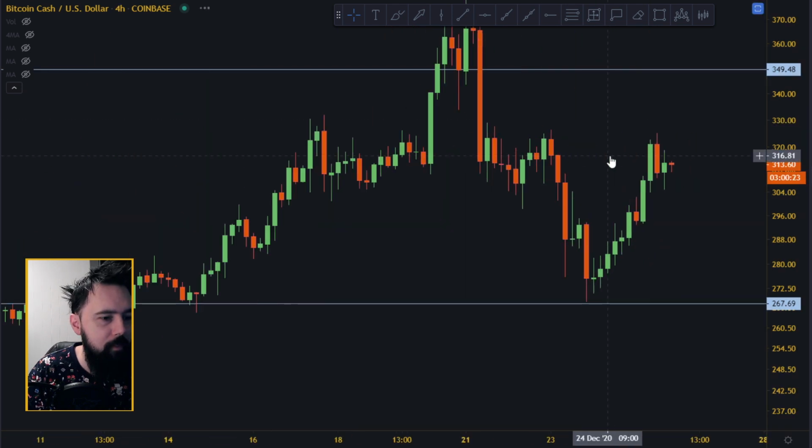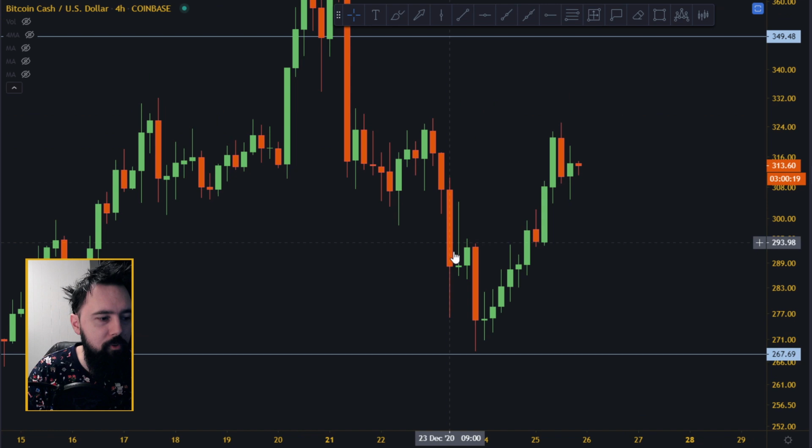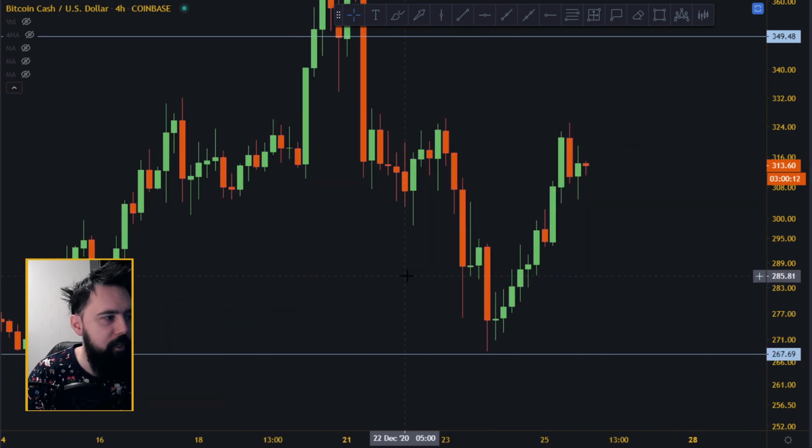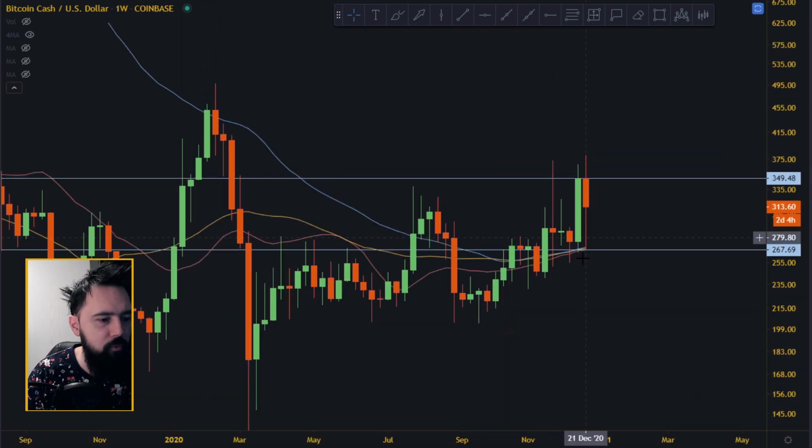No, 4 hourly is better, I think. Yeah, you can see here this was the dip on the FUD, right? It went all the way down to the support at 167, 168 over here, and this support here I've been talking about for a long time. It comes from the moving averages.